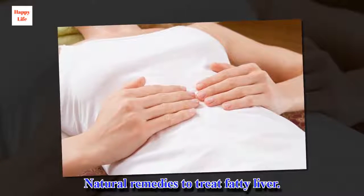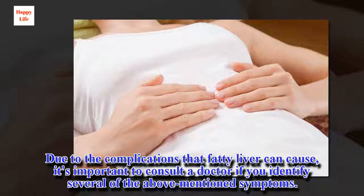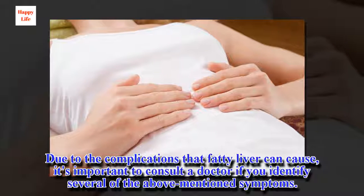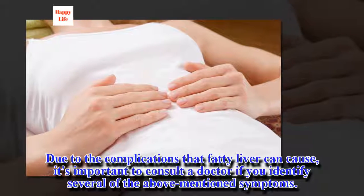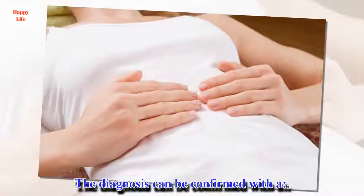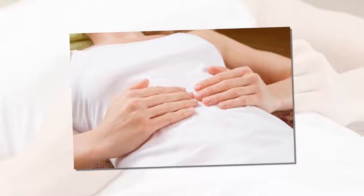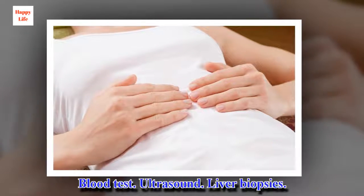Natural remedies to treat fatty liver. Due to the complications that fatty liver can cause, it's important to consult a doctor if you identify several of the above-mentioned symptoms. The diagnosis can be confirmed with a blood test, ultrasound, or liver biopsies.